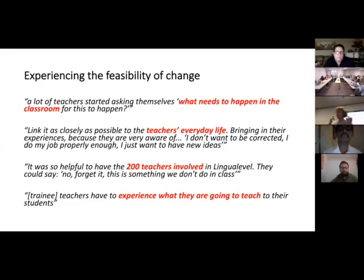And so as a teacher, you say, what do I need to do before in order for them to be successful with that? Or link it as closely as possible to the teacher's everyday life, bringing in their experiences, because they are very aware of, I don't want to be corrected, I do my job properly enough, I just want to have new ideas. This was a bit the feeling of the teachers. They didn't want to have something parachuted on their head. They said, I know what I'm doing, give me just the new ideas.